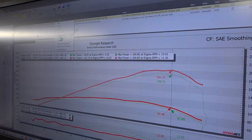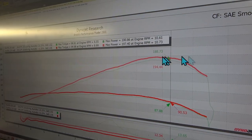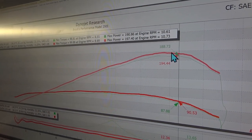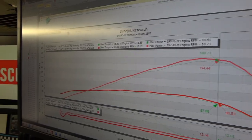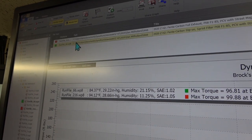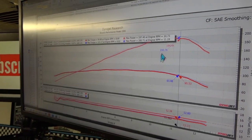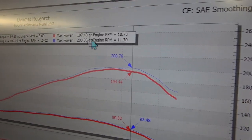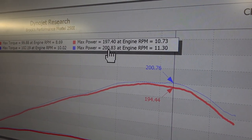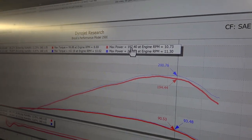Now let me show you something interesting though, and this is pretty cool. We'll go back to the way the bike is set up right now on pump gas. We're at 197 horsepower on pump gas right now. This is how the bike is set up right now. Now we're comparing that. I actually took the wrong one out. Let me put this back in. Okay, so there we go. We made 200 on MRX-02. We're making 197 on 93 octane. It did the same on Shell as it did on Marathon. It's top tier gas, it doesn't matter.